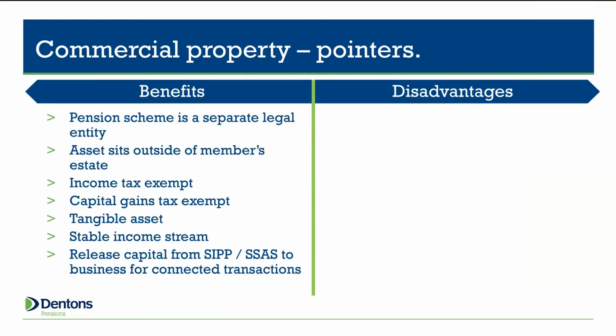Well, there are some benefits to doing so, and the pension scheme is a separate legal entity from you as an individual or you as a company director with your company. So the assets within the pension scheme are separate from you or your business. And that also means that the property or the assets within a pension scheme sit outside of your estate for inheritance tax purposes.